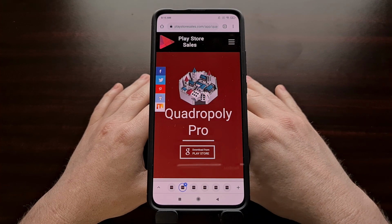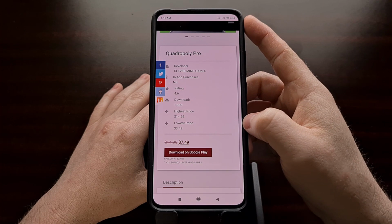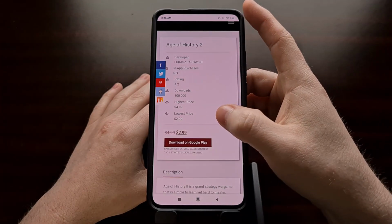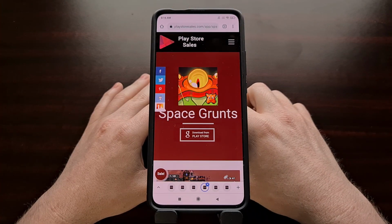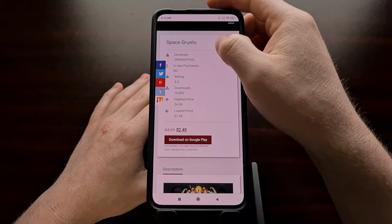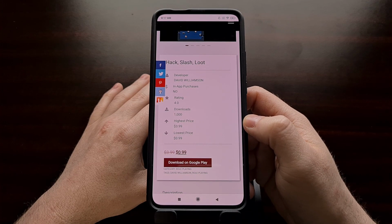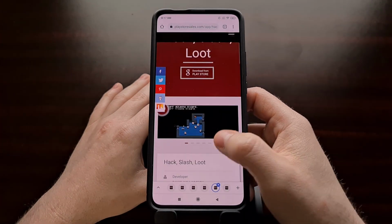Now on the Android game sale side of things, we have Quadropoly Pro, a knockoff of Monopoly, for half off right now. We have a popular RTS game called Age of History 2. This developer has released a number of RTS games based on world history for only $3 right now. Then we have the Space Grunts game, which is a turn-based action game at half off right now. The popular RPG game Hack Slash Loot by the developer David Williamson is only $1, normally costing $4. Great deal on a fun little game.